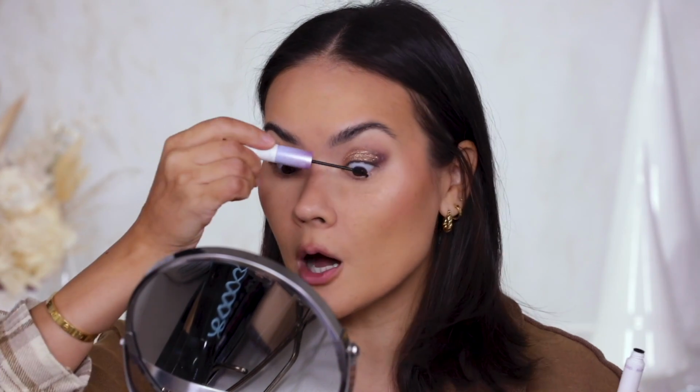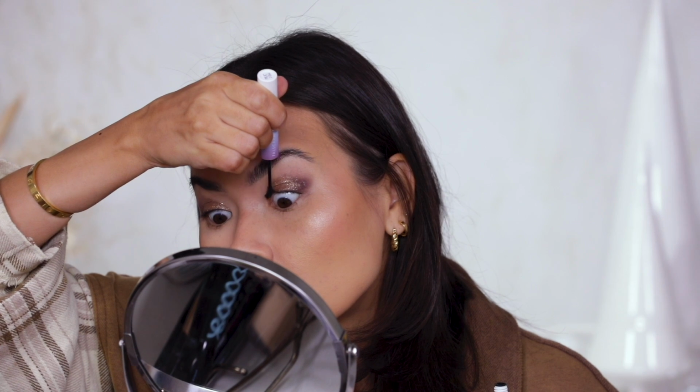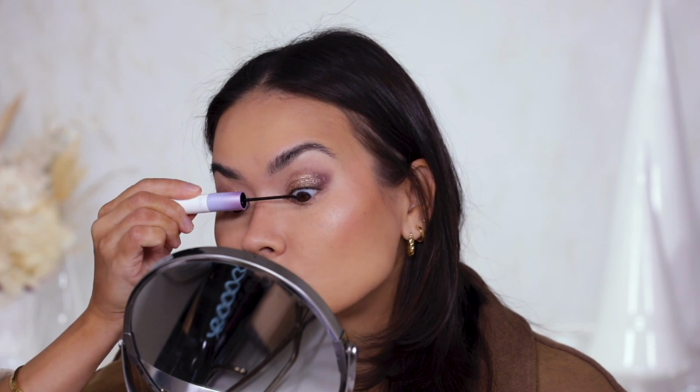Basically, each of the kits, outside of the Wispies multi-packs, comes with this seal and bond adhesive, which is what you use to bond these clusters underneath your real lashes. So first, I'm gonna add a little bit of bond to my lashes. You can start at the outer edges or in the inner corner, it doesn't really matter. But what's important here is that you don't apply too much product.